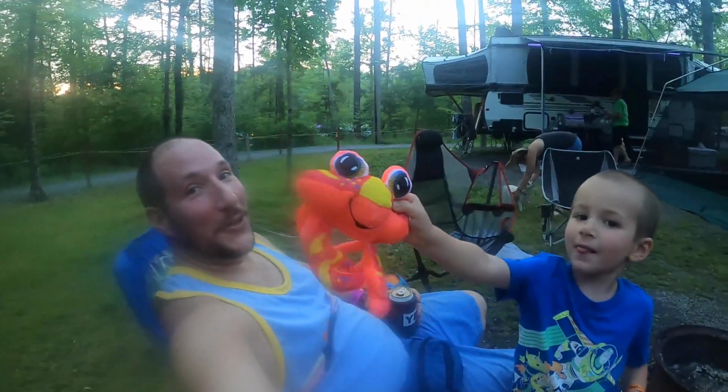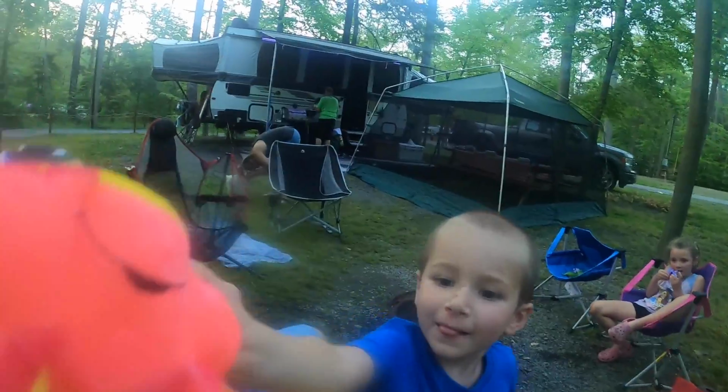We're back at camp. The crowd levels walking through this area right now are definitely the most we've seen since we've been here. Nick's showing you his crab. All right, Nick. We're gonna cook some dinner now. I'm gonna help Stubbs out and then probably get a fire going and relax.